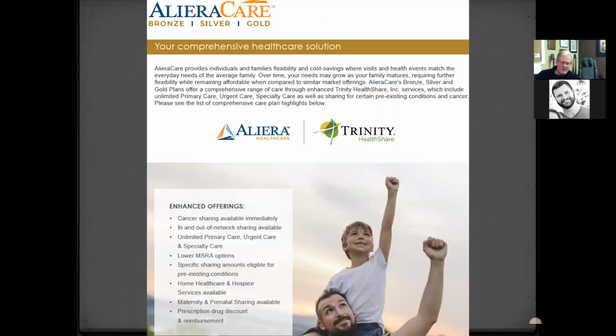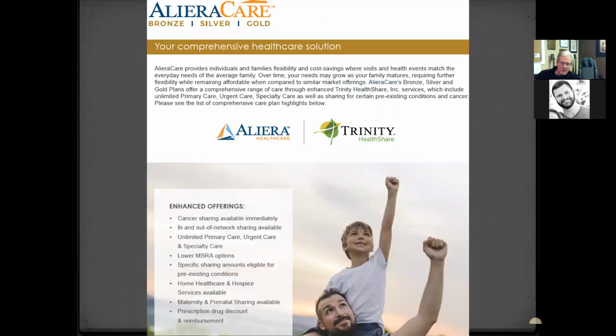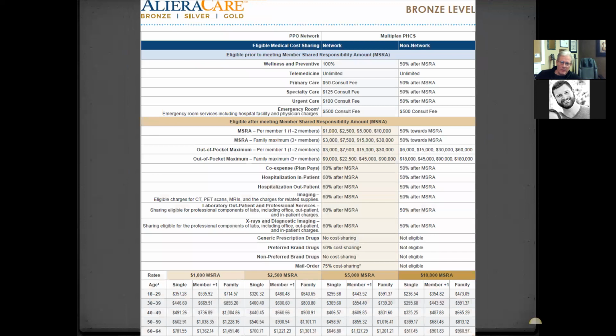And then Cliff showed you there's 6 of them. So there's a bronze, silver, and gold. These are enhanced offerings. They have the cancer sharing available immediately, in and out of network sharing available immediately, unlimited primary care, urgent care, specialty care. So it has everything you see there on the screen under enhanced offerings. So it's these plans here with these additional benefits for you. Let's have a look at those. Let's drill down on this. Here's your bronze plan. You see your primary care, your specialty care, your urgent care up there. Wellness and preventative is 100%.